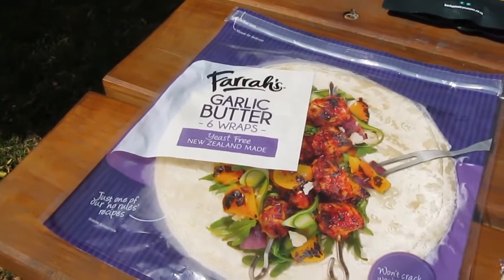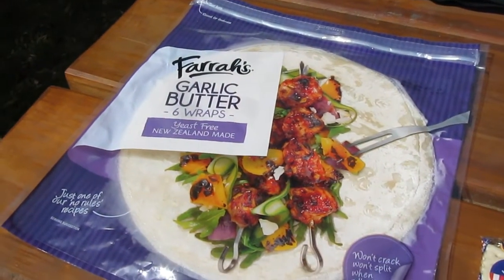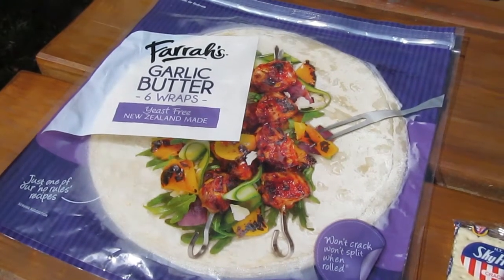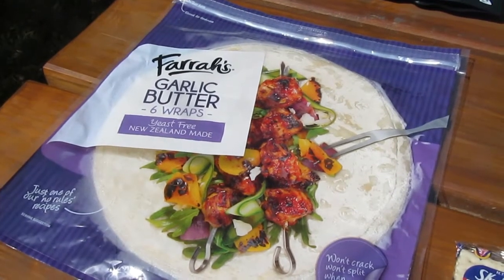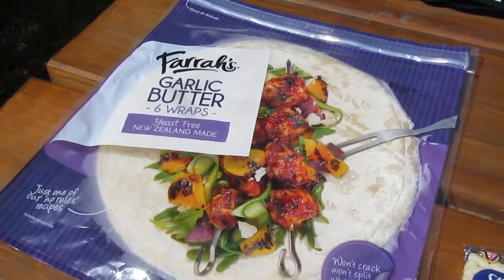Sometimes I take those small packets of mayonnaise and sweet chili sauce with me, just to squeeze over the top, and you know, you can put other things in there, chips, vegetables, fruit, whatever you want to put into them really.